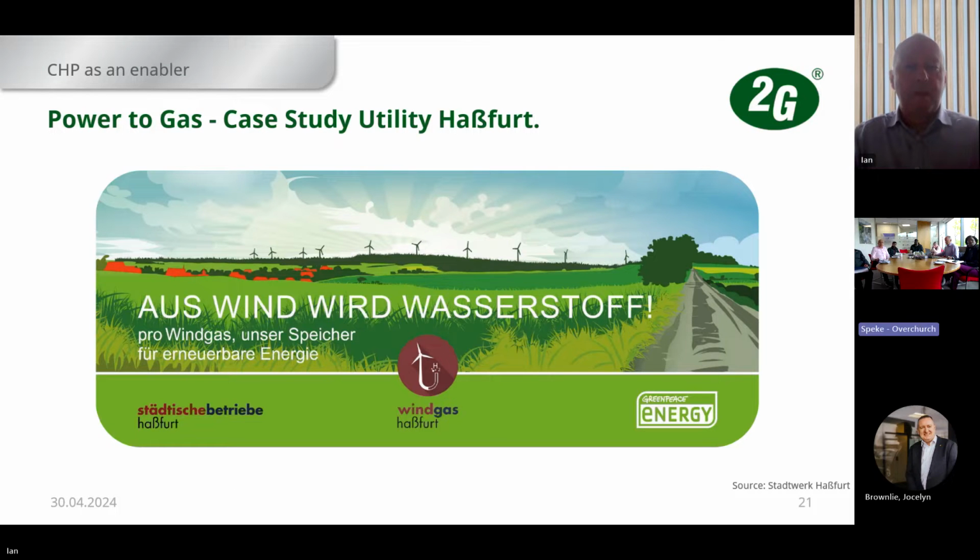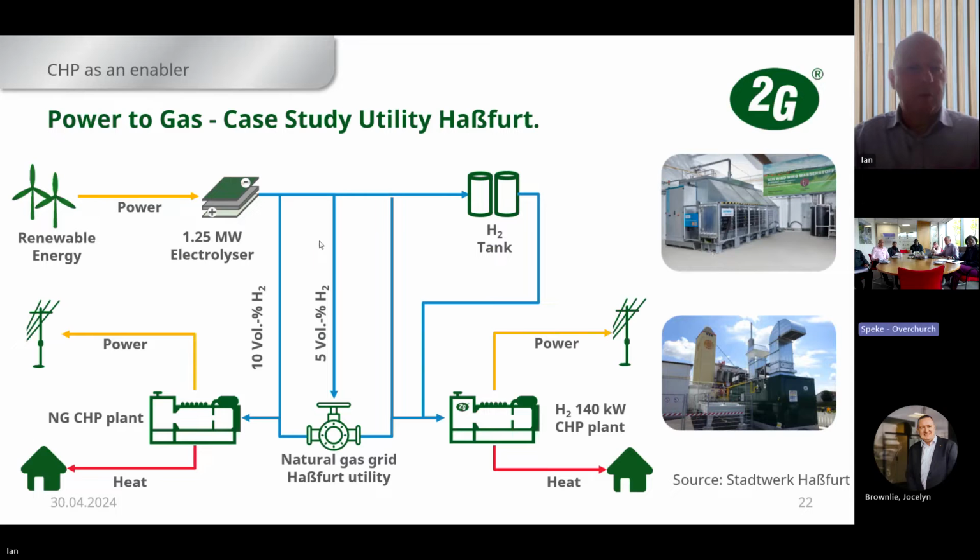Yeah. This is another one in Germany. So there's a couple of case studies in Germany, Haßfurt, which is similar to what I've shown you before. So you've got wind providing the power for the electrolyzer, which powers the CHP. So that's just 10% volume by volume. Our gas engine can take up to 40% volume of hydrogen before you need to do the full conversion to add the direct injection system on. So you can still go through a turbocharger with our engines up to 40%.